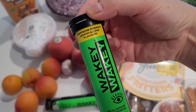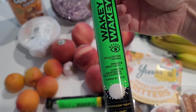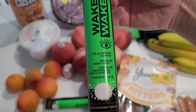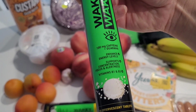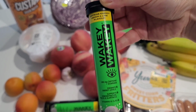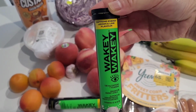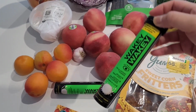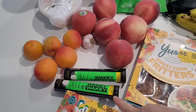Moving over here, I grabbed this on clearance for $1 at Coles. Let me just quickly show you. My partner is probably going to drink this before the gym, I believe. It's got caffeine in there, enhances energy levels, supports concentration, focus, and alertness. I think he told me he's going to use this as a cheaper version of pre-workout. This was marked to clear for $1. There were probably about 6 or 7 tubes left, and we grabbed 2.